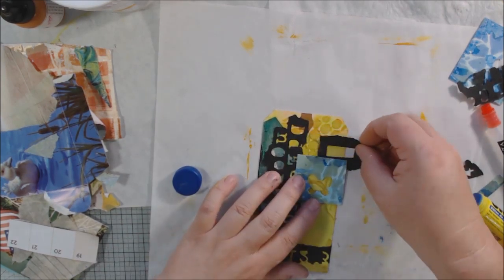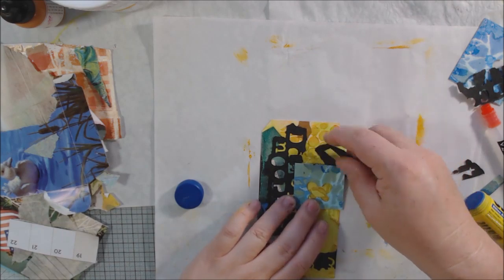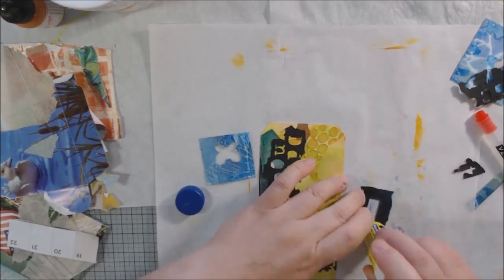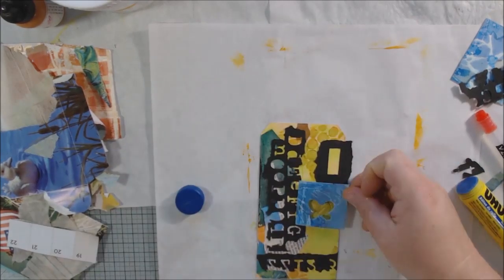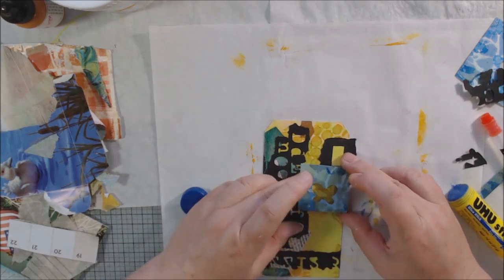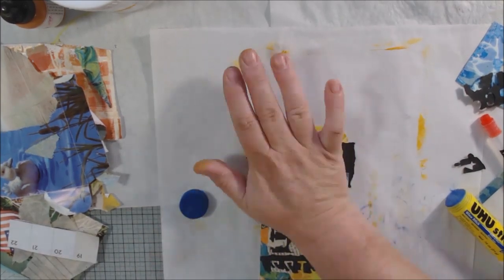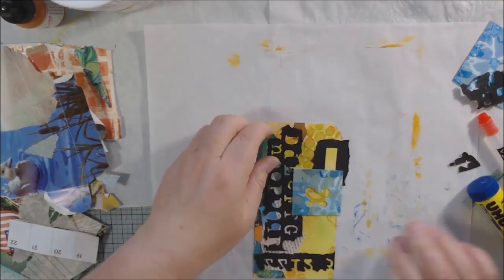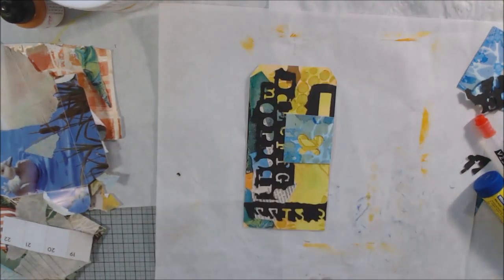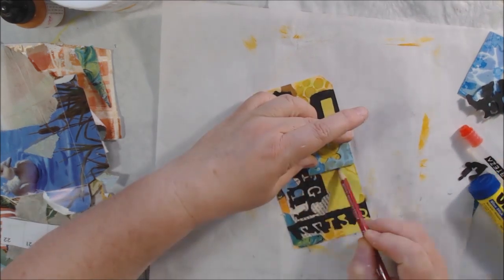This shape is from when I was making some jewelry and I cut out a pattern for the size that I needed to make the little painted pieces. I just tore the edges off of it, and it's an interesting shape too. It's like a little rectangle. I put it behind this piece that has a punched out butterfly on it, and I just thought that was cool.